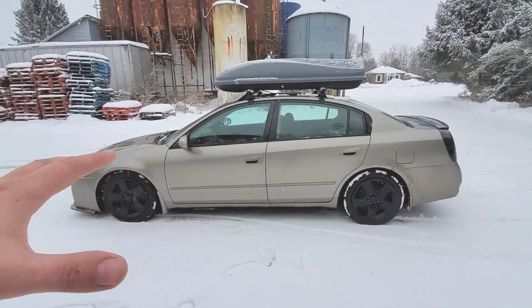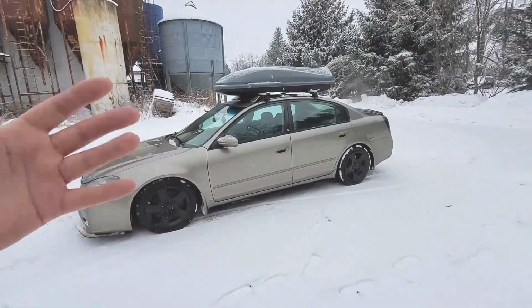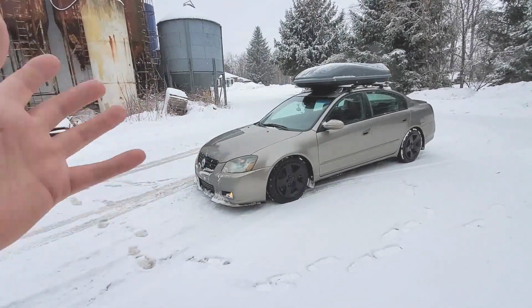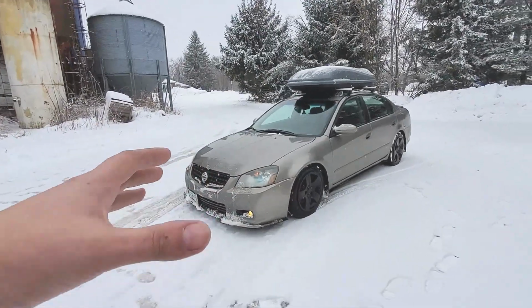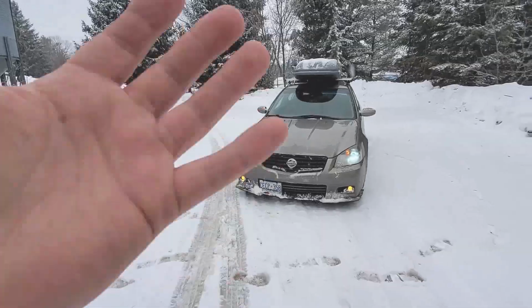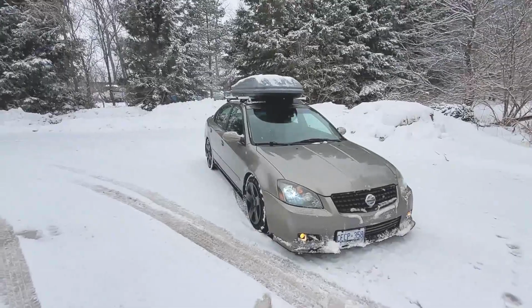Now not much else has changed. I've just been daily driving this thing, and I gotta say it's been great. It's so good in the snow. It's not the greatest on gas. I kind of wish I still had the Sentra so I didn't have to put premium in this thing, but nonetheless I get about 600 kilometers to a tank, give or take, depending on how fast I'm going or how many people I'm trying to race. But yeah, man, it's a great daily.